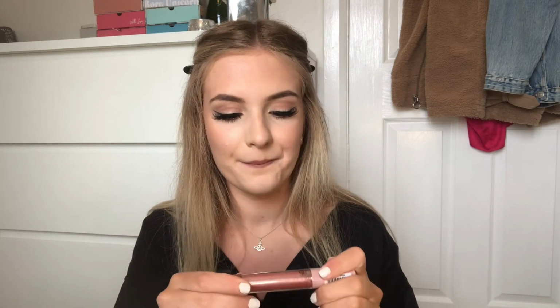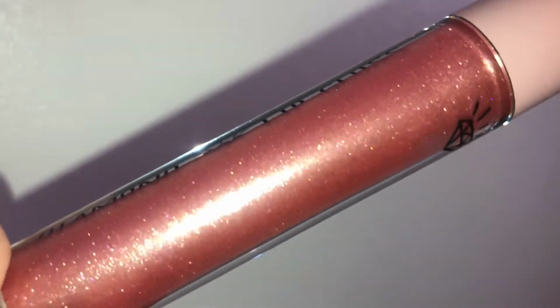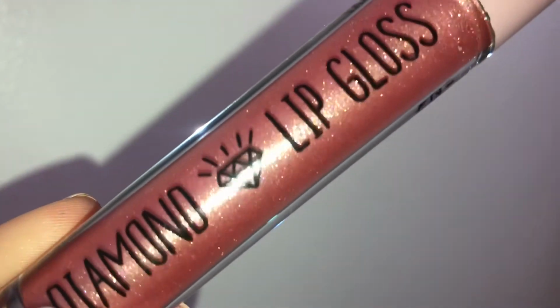First impressions of this gloss, it's so glittery. I mean, it's so pretty to look at. It's like a Barbie colour, but I'm not sure how nice it will look on me. It's in the shade Posh. It's the AOA Studio Diamond Lip Gloss. So I'm going to try it on my lips. Whoa.